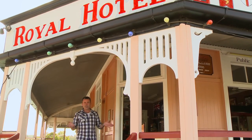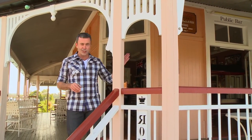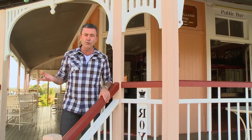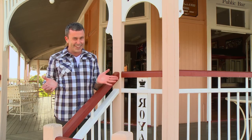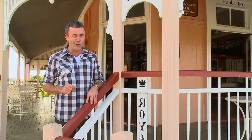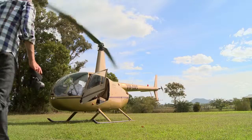Now, the Greater Brisbane country area is dotted with amazing country pubs, just like this one, offering great food and hospitality. But what if you could visit these pubs by helicopter? Oh yeah, it's a country pub crawl by chopper. Does life get any better?